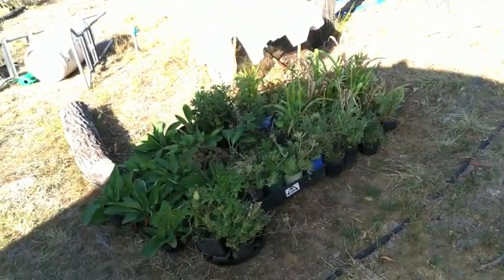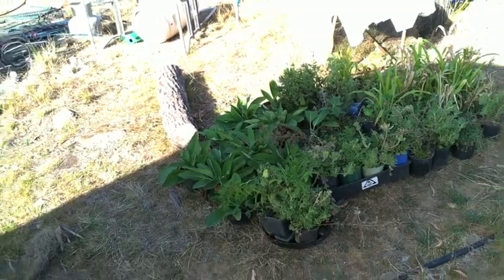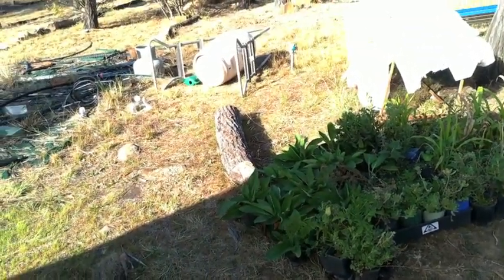And I've got some plants we took out yesterday that will be planted outdoors somewhere. They all are hardening off right now.